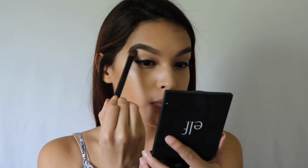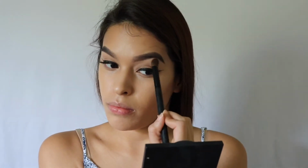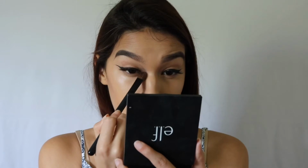I'm using a BH Cosmetics number 24 to go ahead and go in on that brow bone. Using it also for the nose and the inner corner highlight.